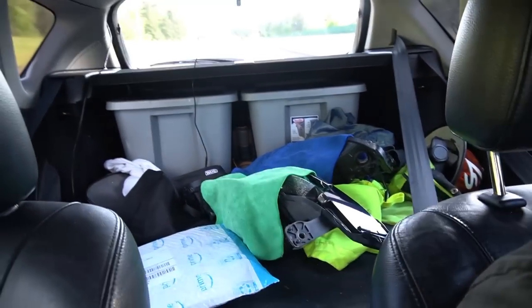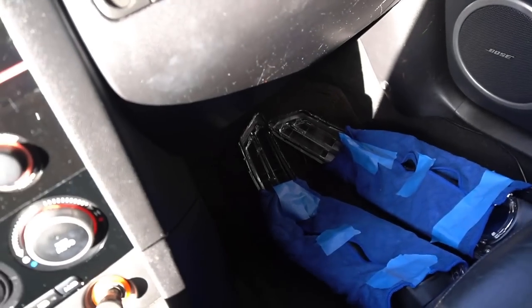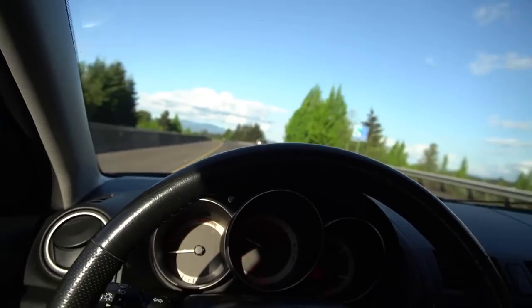We got the headlights all loaded up in the back. We got the Morimoto Halo sitting in the front seat. We got the lenses sitting in the front seat on the ground wrapped up as well. Just got off of work and we are cruising very smoothly to my brother's house. I'm trying to drop off the headlights.